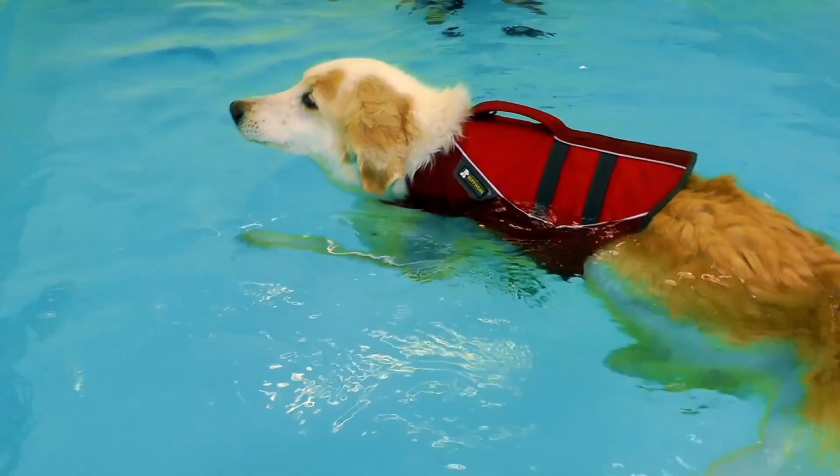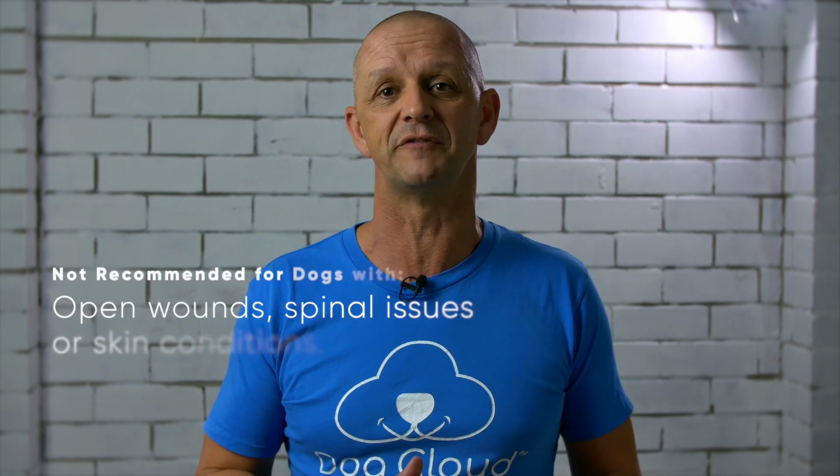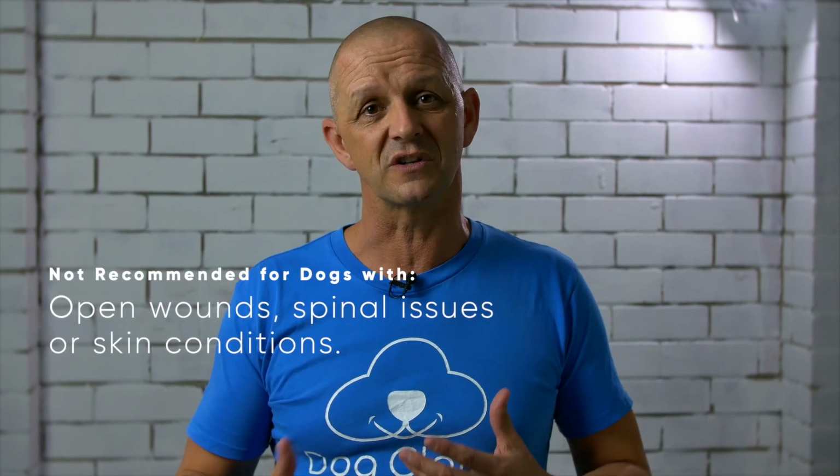For us humans, non-weight bearing exercise is often recommended for people with severe arthritis. Think aqua aerobics. This can also be a good option for dogs with joint pain if there is a centre or a pool in your area. Be sure to check with your vet though, as aquatherapy is not recommended for dogs with open wounds, certain spinal issues and some skin conditions.